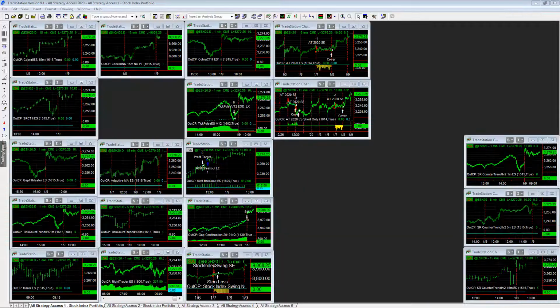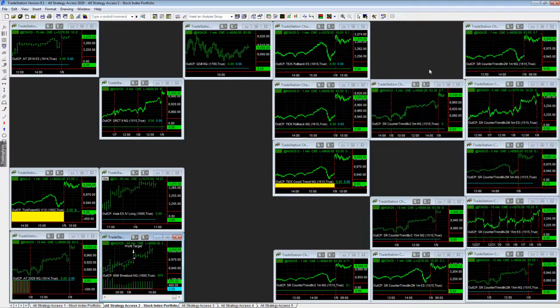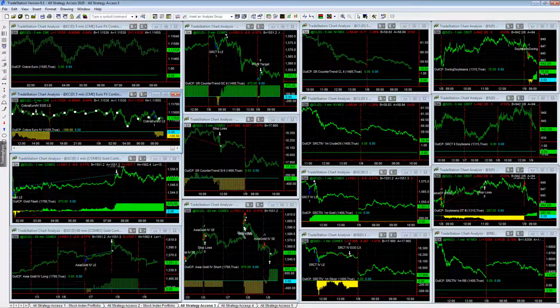And if you're taking a look at this, this is just workspace. The stock index portfolio 19, you're trading just the 19 strategies in this workspace, all strategy access 1 stock index portfolio. And then if you're trading the 38 system version, you're trading both of the first two workspaces, these 19 strategies and these 19 strategies. And so the other portfolios include strategies from all strategy access 3.